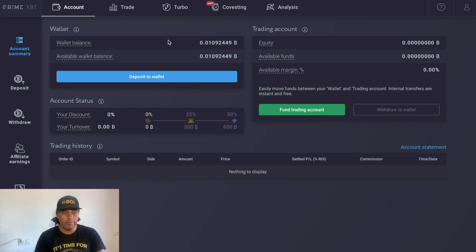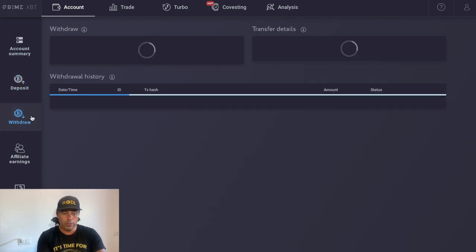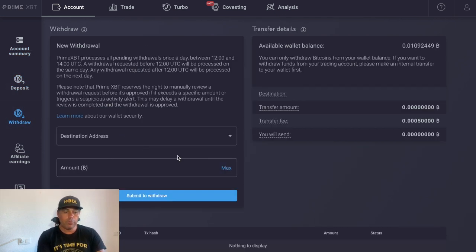To give you a look and feel of PrimeXBT, I will walk you through the menu a little bit so you can see how it works. Of course, the deposit part we just showed you. You have the withdrawal part. This one is also very easy. They work with whitelisted Bitcoin withdrawal addresses. So you need to whitelist the address you're going to withdraw your Bitcoins to, which is a very safe way of handling your Bitcoins.